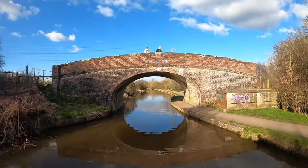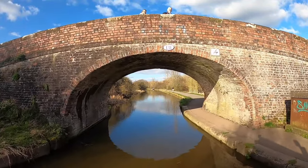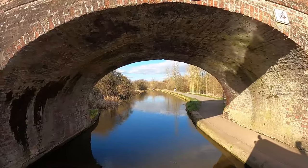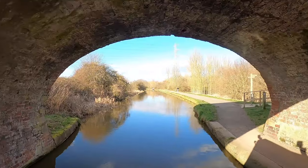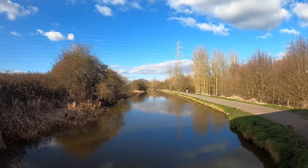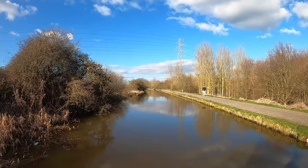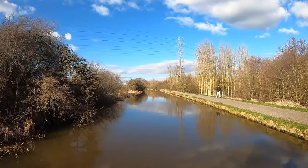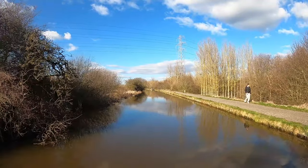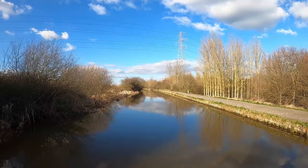Some absolutely super quiet places, and to be honest, it's one of my favourite moorings on this stretch of the water. It's very, very quiet. You can hear owls and woodpeckers at night. It is a prime location, but don't tell everybody about it, just keep it between us, shall we? Yeah, you can enjoy it too.